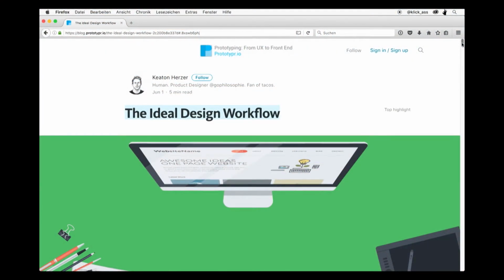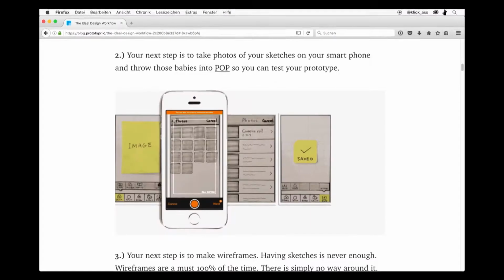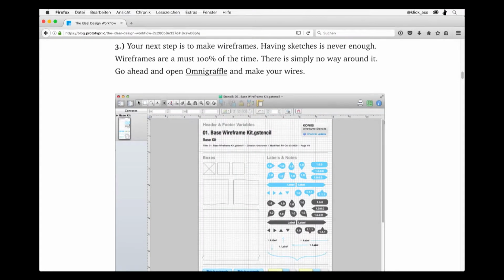Did you ever get to read that hilarious article by Keaton Herzer? Anybody? What, 3? Okay. So Keaton summarizes the ideal design workflow for us. In Keaton's article, your workflow begins with pen and paper. You take pictures of your sketches and make them clickable or tappable using POP. But hey, wireframes are needed, so Omnigraffle.